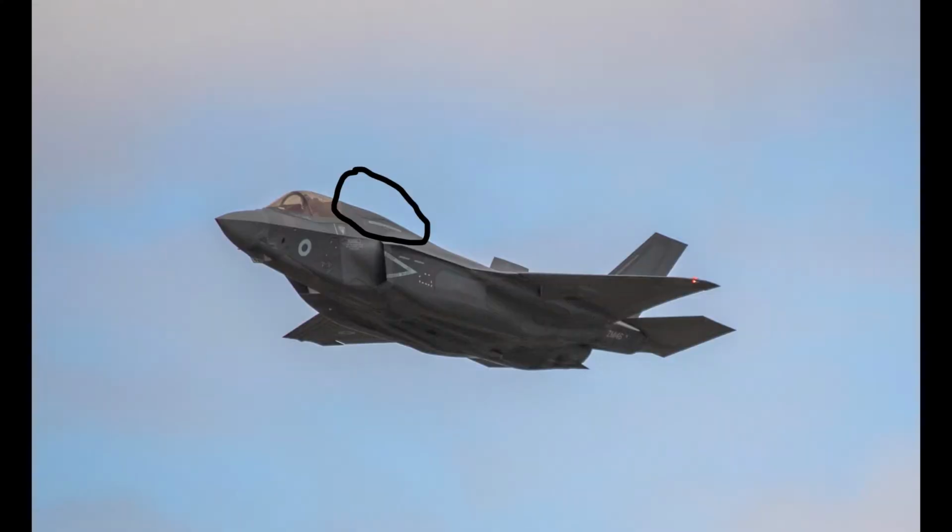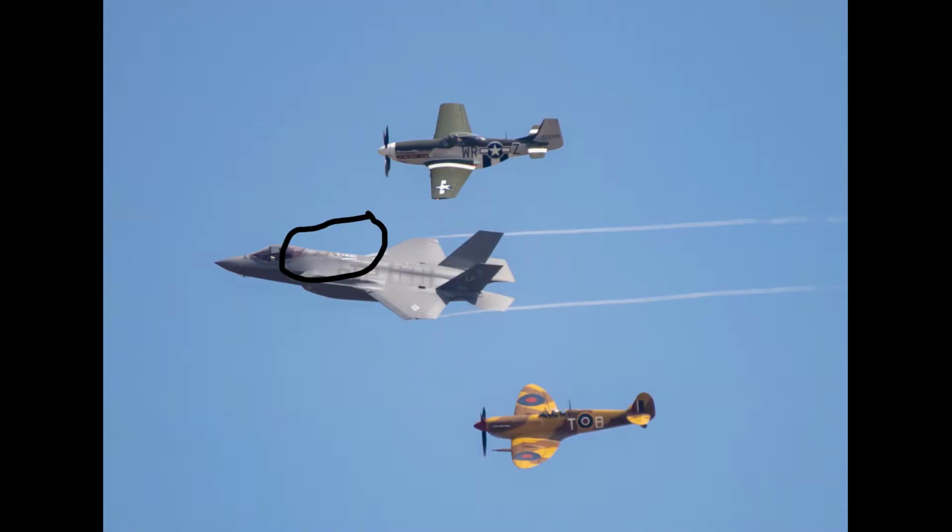Because if you see here, you see that lump behind the cockpit on the F-35B? That was an F-35B. Look at the F-35A. There's no lump. No lump. And that's where the fan goes.